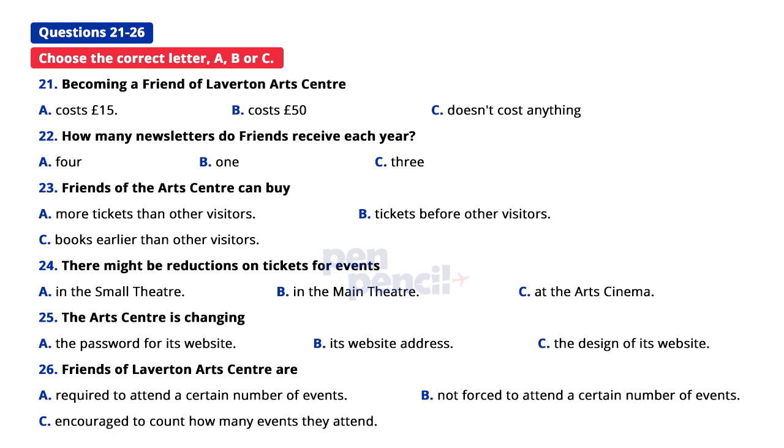I suppose I can find that information online as well, can I? Absolutely. Actually, we're redoing our website at the moment. Right now, there actually isn't a special section for Friends of the Arts Centre on the website. Once the site's been redesigned, there will be. You'll be able to put in your username and password and enter a special section just for you.